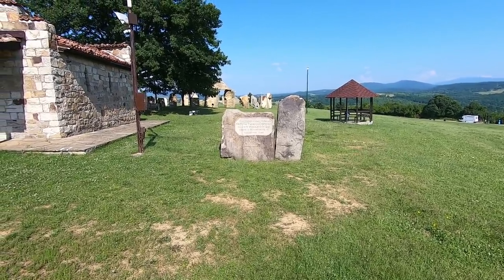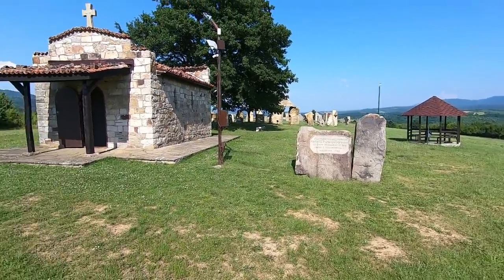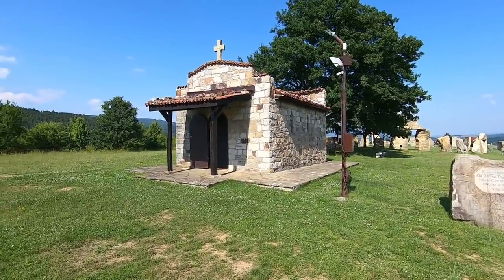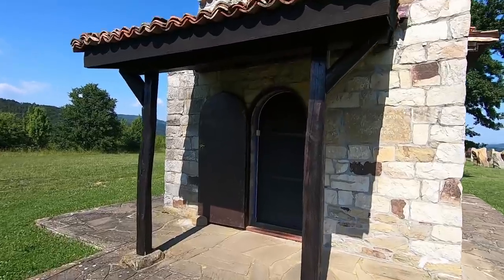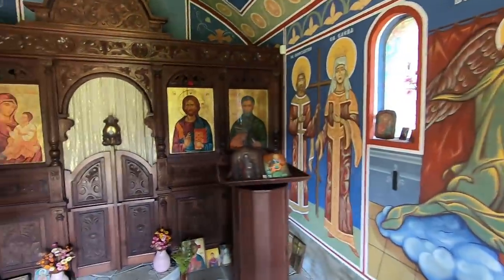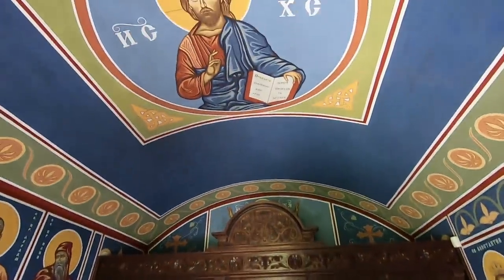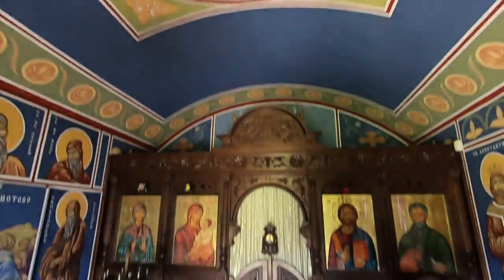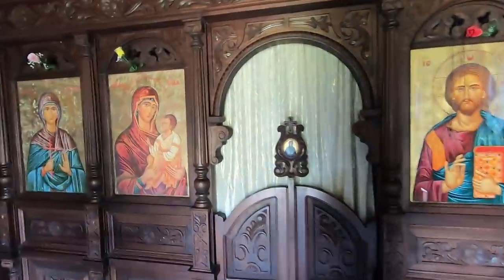It is built on a place created by God. A place with positive and wonderful energy. Alright, let's see it. See what it is. Oh man, it's exactly like a holy place. See the roof. And everything is so well kept here. Great.